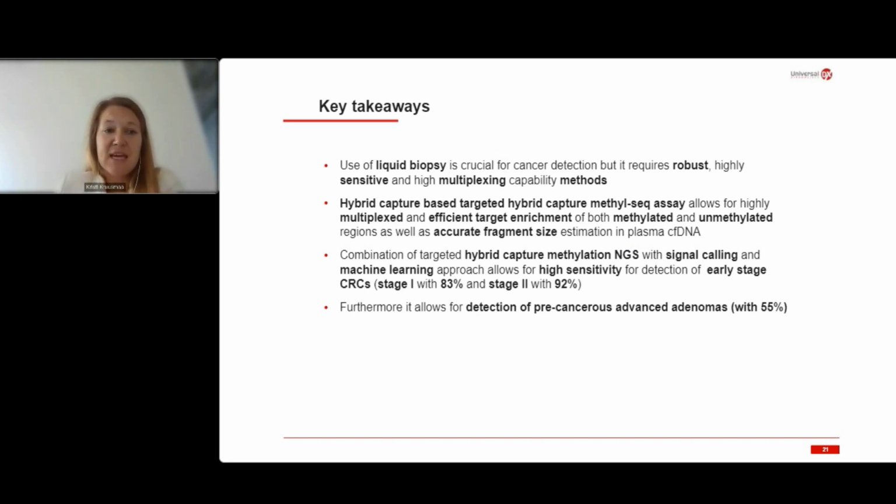So the key takeaway from here is that, of course, liquid biopsy is very crucial for cancer detection, but high sensitivity is needed. Multiplexing capability is needed because of the heterogeneous condition that cancer is, especially in the early stages. The hybrid capture-based methodology really allows for the high multiplexing that is needed, for the target enrichment that is needed for both methylated and unmethylated regions. And it also allows for accurate fragment size estimation.